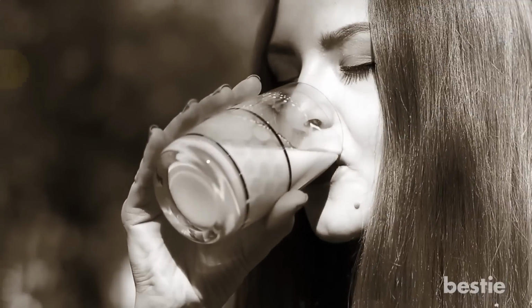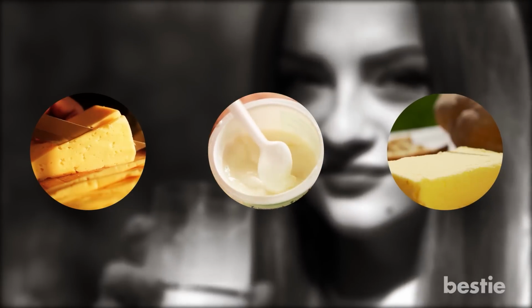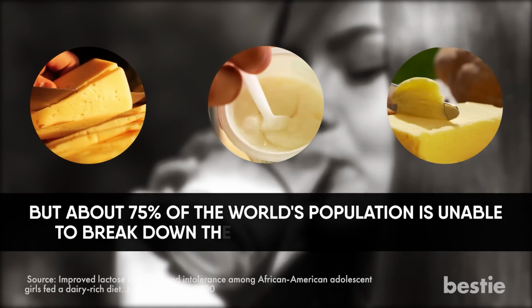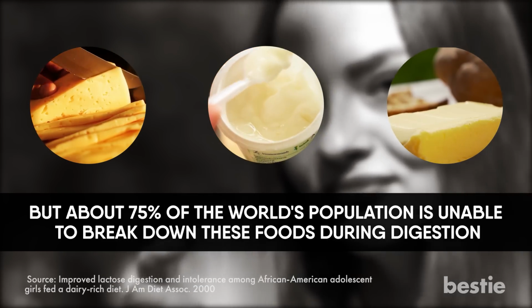Milk is an excellent source of protein and calcium. Products like cheese, yogurt, butter, etc. are part of our regular diet and are highly nutritious. But about 75% of the world's population is unable to break down these foods during digestion. This is because of a sugar called lactose in milk.